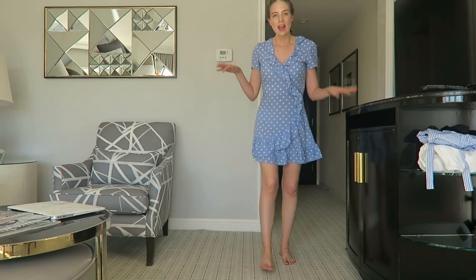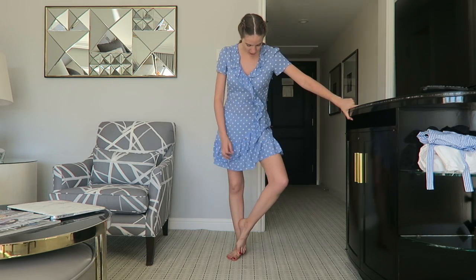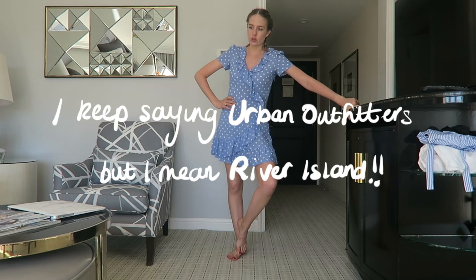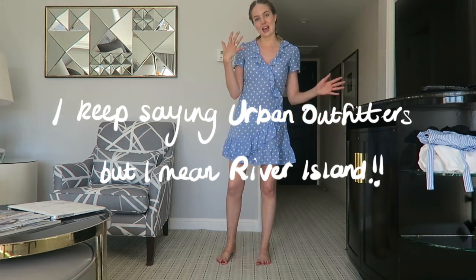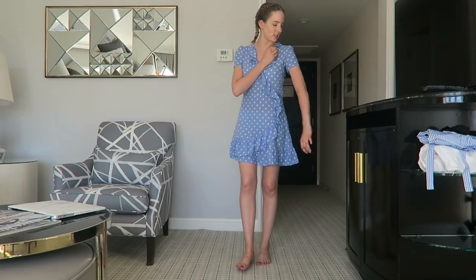Hey guys, different hotel now and a different dress. I've got on the Mango spotty one. This one I think is a lot more flattering than the Urban Outfitters one. Not as flattering as the Realisation Par. However, it does crease really badly. I shot some photos in this as well, and going through the photos I noticed how creased it was.